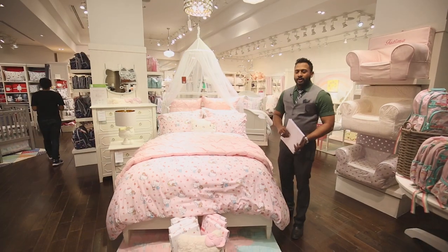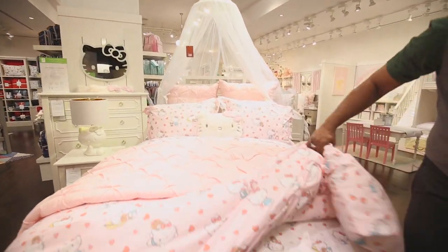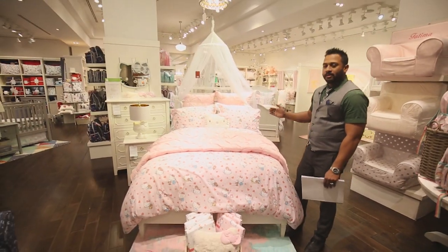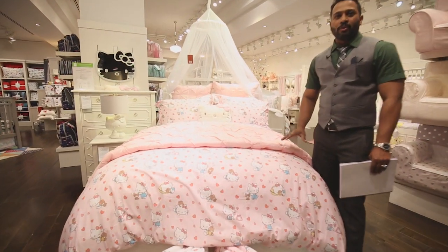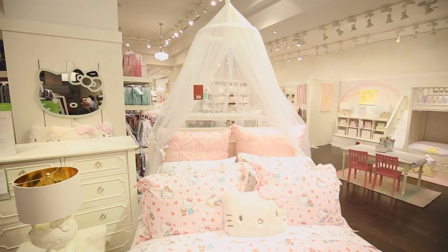So when we talk about newness, look at our new Ava bed over here, which does not have a footboard. This is called a no footboard bed. This makes this bed more affordable for our customers to purchase. And then we have our Hello Kitty sheeting, which is new for 2020 itself. So this is the whole collection for Hello Kitty.